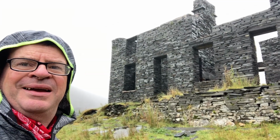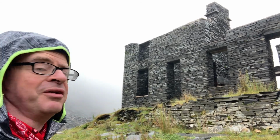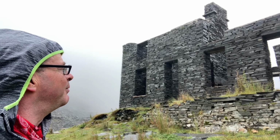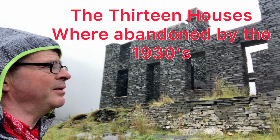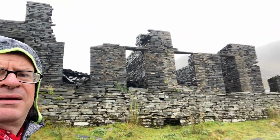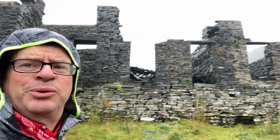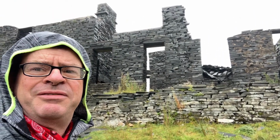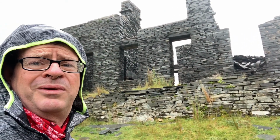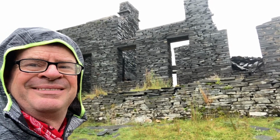Hello, here we have Cwmorthin Terrace, built by the quarry owners, part of the abandoned village, in 1860, I believe. Wow. As you pan along, they're getting more and more in disrepair. Wow, really cool. Imagine living up here, it'd be amazing, wouldn't it? In the winter though, it'd be awful. Not for me in the winter, but in the summer, beautiful. See you in a bit.